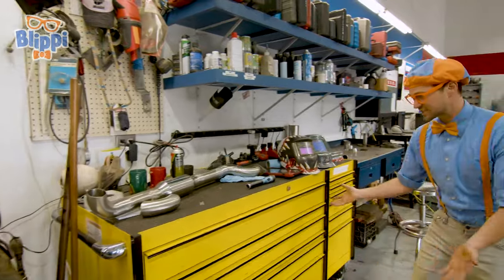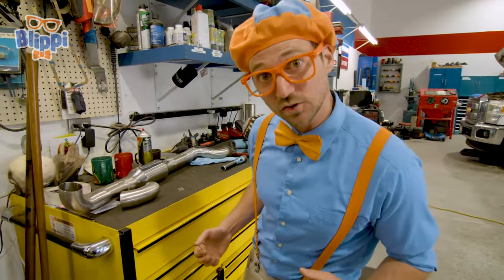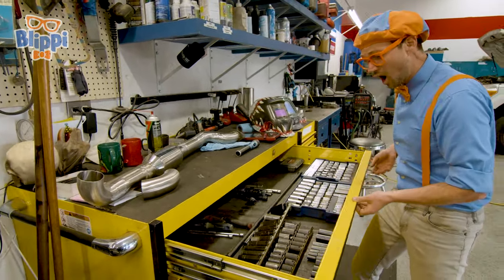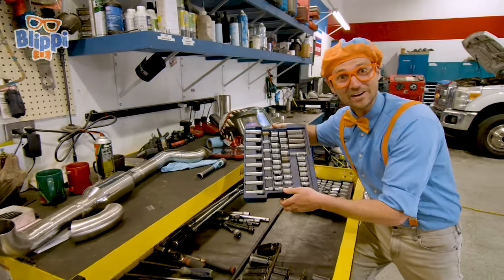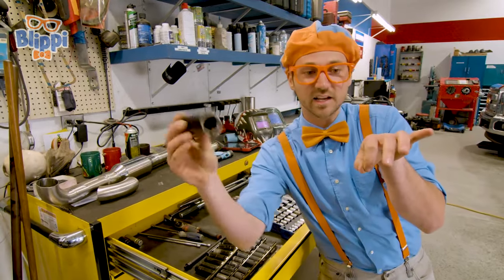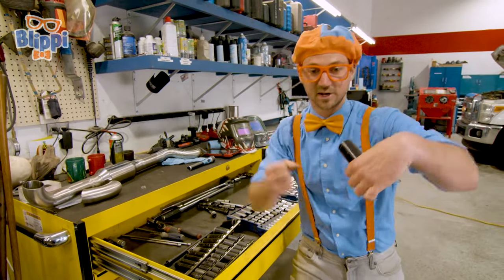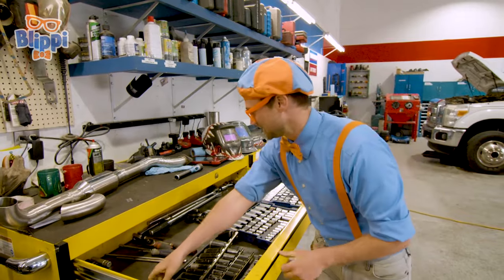Ooh. Look at this yellow toolbox. Whoa, I think we should open it up and see what tools are inside. Whoa! Whoa! Look at these socket sets. Wow! That is so nicely organized. Whoa! Remember earlier? Yeah, we were talking about those nuts. Yeah, these sockets go over the nuts. And then you use a lever and then turn it. And then you can get it nice and tight. Yeah! That is really cool.